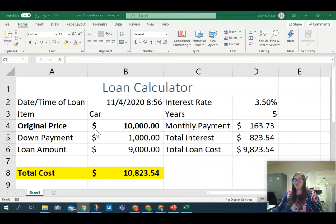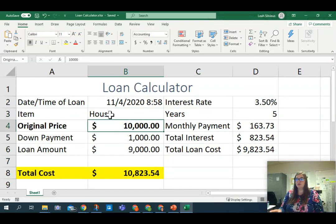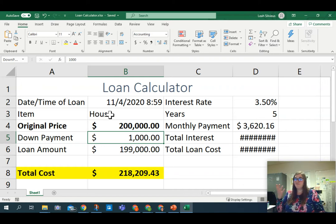So let's look at this a little bit closely. I just want to show you, let's say we want to do a house this time. So I'm going to go ahead and put in a house here. Now, looking around the Cheney Area Heights area, a house is about $200,000. A first starter home is around $200,000. So if I put 200,000 here, I know I'm going to have a lot, right?